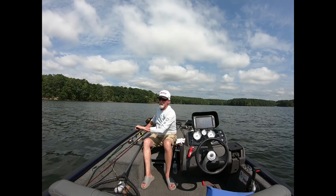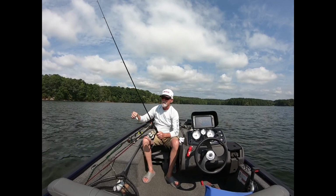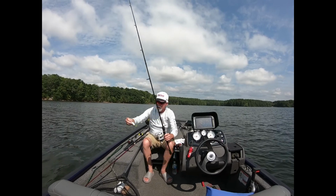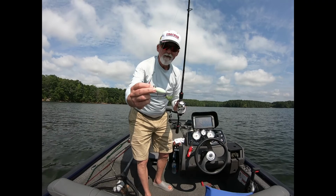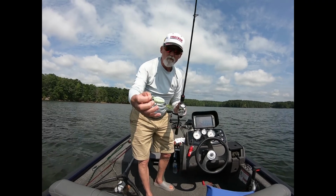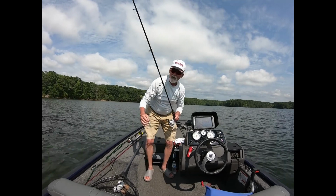It's a replica of what grandfather used to have in his tackle box. It's an old hula popper. The old hula poppers used to have a rubber skirt. This one's got feathers, but still made by the same company.